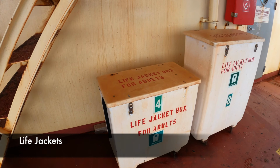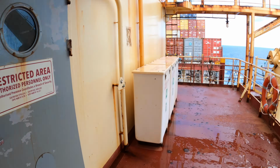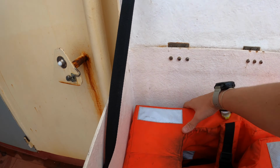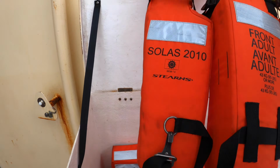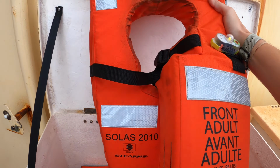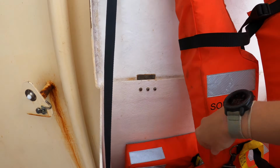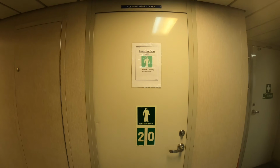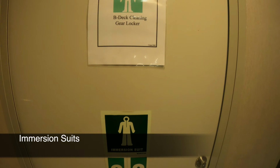Life jackets on the ship are kept on the boat deck on either side, port and starboard. Each life jacket has an automatic light that will activate in the water, as well as a whistle. Immersion suits, also known as survival suits, are kept in various lockers around the ship, such as this one on B deck.